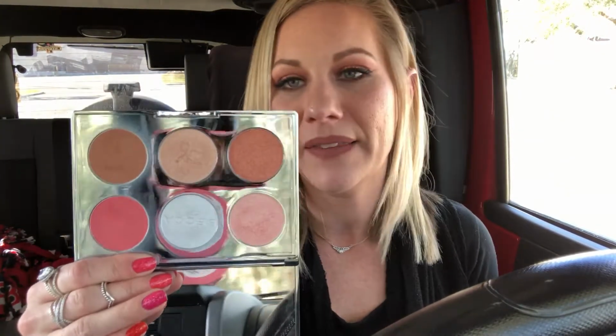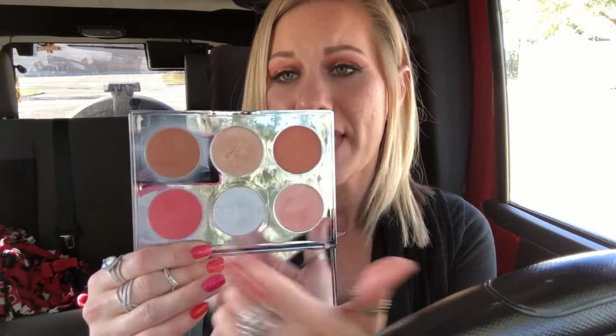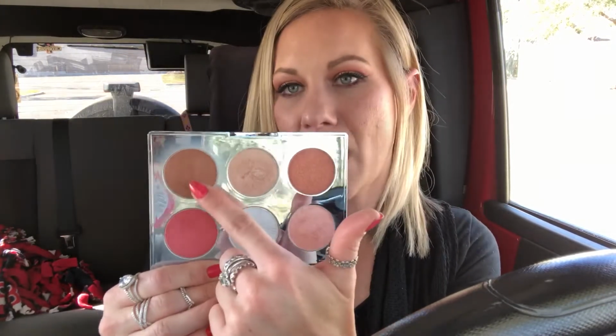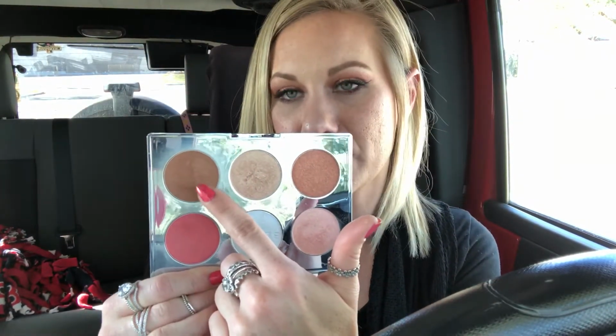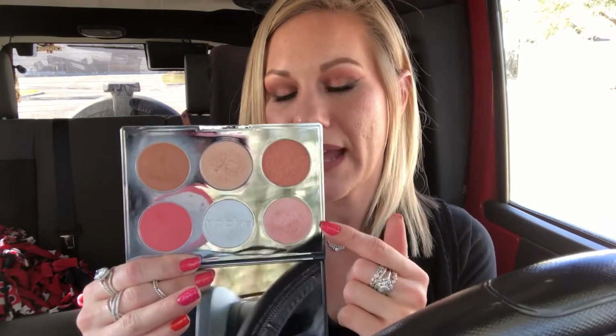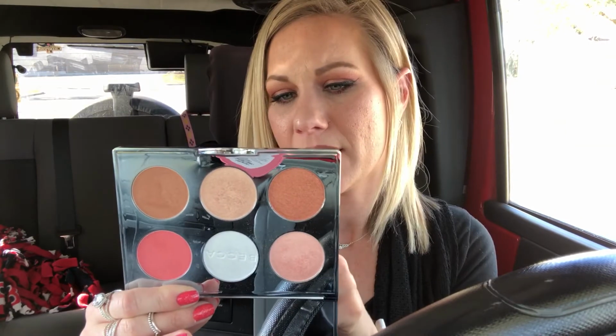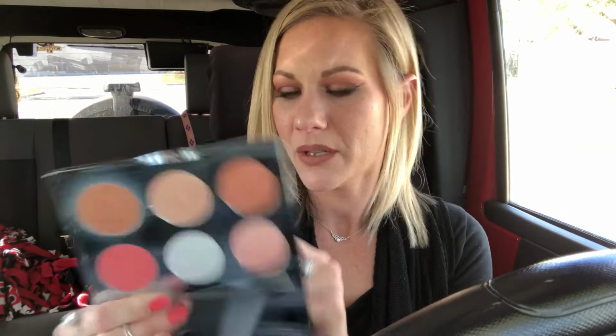And then I did pull in a face palette. This is the Becca Après-Ski Glow palette. This came out for holiday 2017. These are the shades inside the palette. You do get 3 highlights, a blush topper, a bronzer, and a blush. This is the blush I have on today. I did top that contour powder I mentioned just earlier with this guy here. And then I used the pink highlight, which is in the shade Rose Quartz.